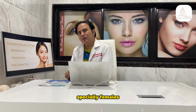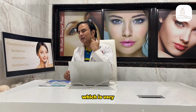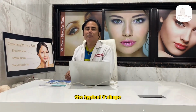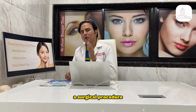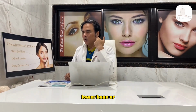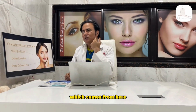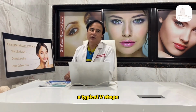Many of the patients, especially females, have a very strong jawline here, something like a perpendicular jawline, which does not give the typical V-shaped pattern for a female. So what we do is a surgical procedure wherein we go from inside the mouth and cut the angle of the lower bone, called the mandible. We resect it here, and once that happens, there is a smooth flow of the jawline from here all along, and it becomes a typical V shape.